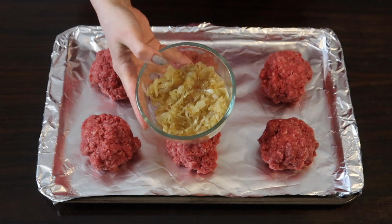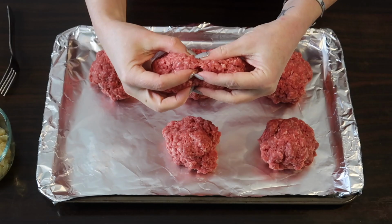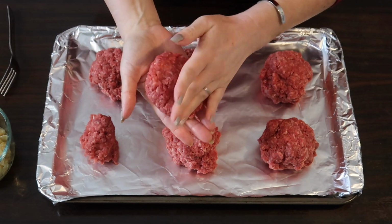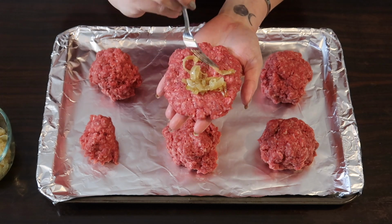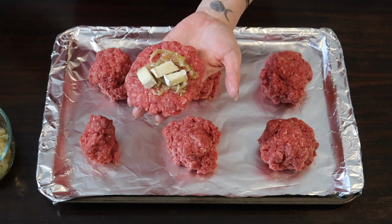Then I have our caramelized onions. You can see how they kind of shrink up there. And our brie cheese. And one at a time, I'm going to take each ball, split it in half. And I'm just gonna make a thin patty on the bottom, get it about to the size and shape I want, and then I'm gonna add a 1/6 of the caramelized onions straight onto that patty, as well as about a 1/6 of the brie cheese.